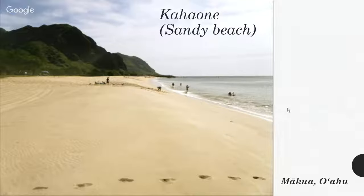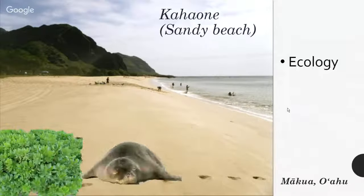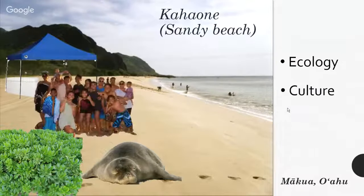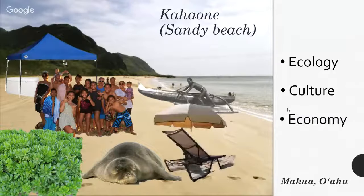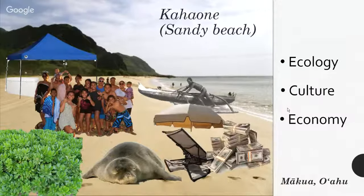So kahone are important for many reasons. They provide a habitat to many native plants and animals, such as the Nohu and the Ilio holo i ka uaua, or the Hawaiian monk seal. They are also important to the local culture. Kahone act as an important gathering place for families and friends to relax and enjoy the ocean, the outdoors, and of course the sand. It's also an important place for cultural practices to take place, such as the landing and departure of va'a. Kahone is also an attraction to tourists here, and that's important because we have a tourist-based economy.